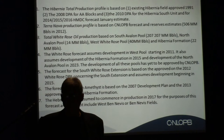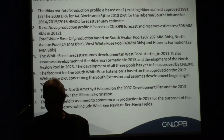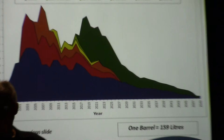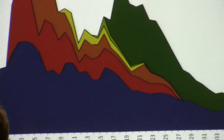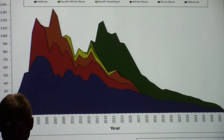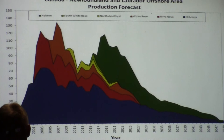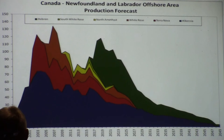Okay, this is the legal thing. You have to read all of these before I show you the next slide. Basically, it's a list of assumptions, and we always like to put our assumptions before we show you the graph, so that you can see that most of these things are declining. Even with Hebron, which is in green, there's a lot of decline. Now, the next big thing, which we talked about, was the deep water. And we still don't know the total scope of those things, which might give you another large feature on this graph here.